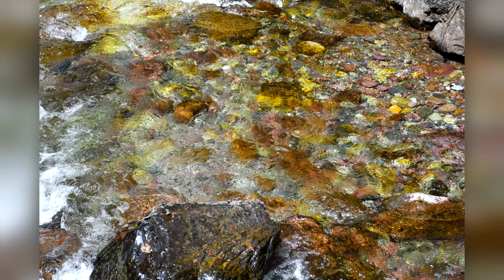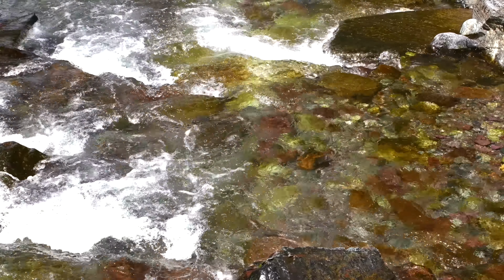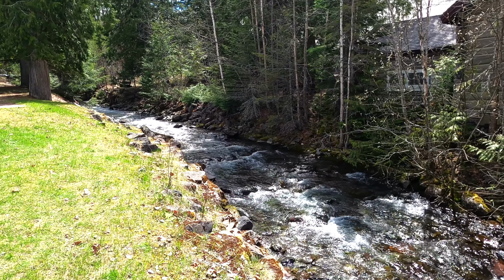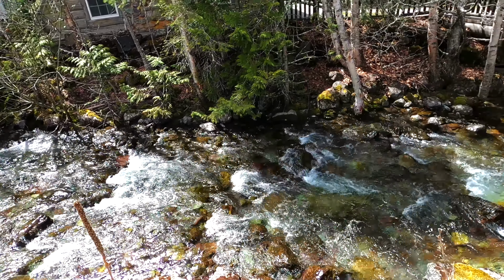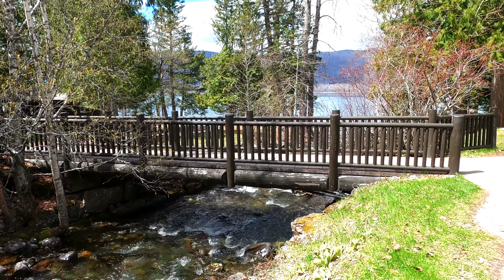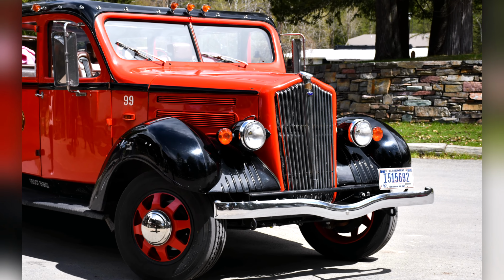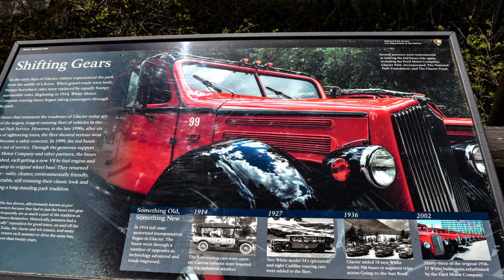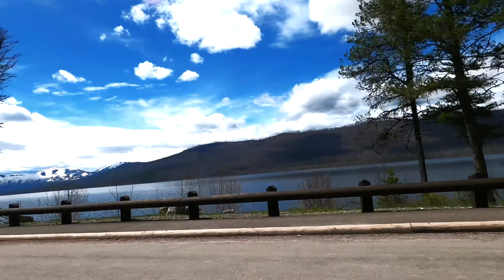While it would be wonderful to stay at the lodge, it is still just lovely to walk the pathways and enjoy the water views. On the way back around to the front, we discovered this totem pole, as well as information on the red buses, including the fact that they were made by the White Motor Company and restored in 2002.